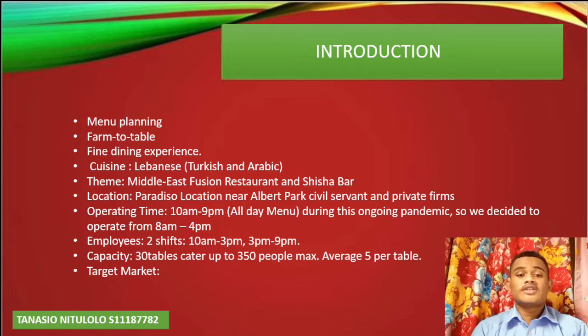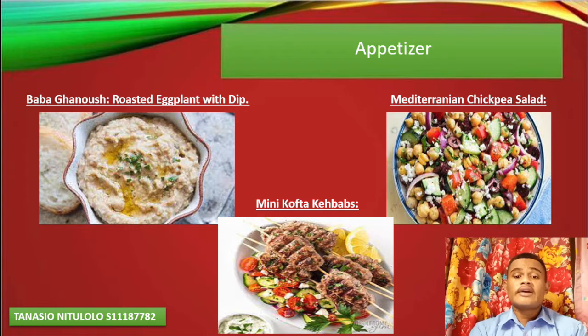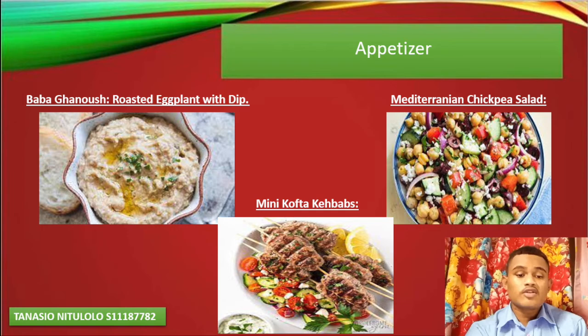All food is halal, no beef, no pork. And moving on to our appetizer, we have baba ghanoush, roasted eggplant with dip. It is made up of eggplant, tahini, olive oil, lemon juice, garlic, and salt. Serving it with crisp vegetable flatbread and baked potato chips. Cooking method, we use the smoke cooking method, and the list of ingredients is as listed below.